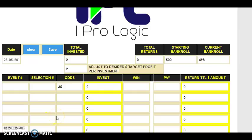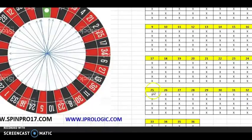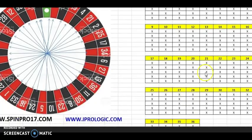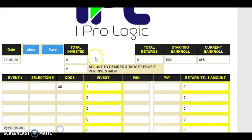So without further ado, the first number that came up was 33. So we're going to look on our matrix here at 33. At 33, we're just going to place our numbers on the board, and we're going to go from there. Okay, so we've just placed our numbers based on 33 and whatever our number sequence are. We put it on the board.